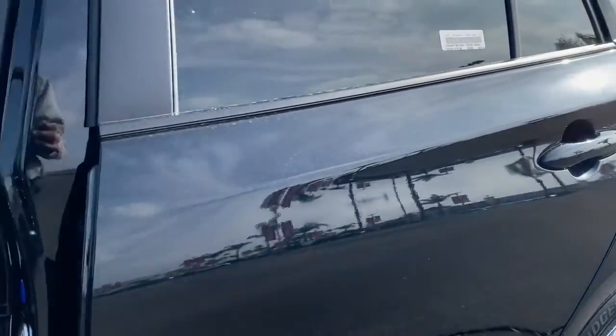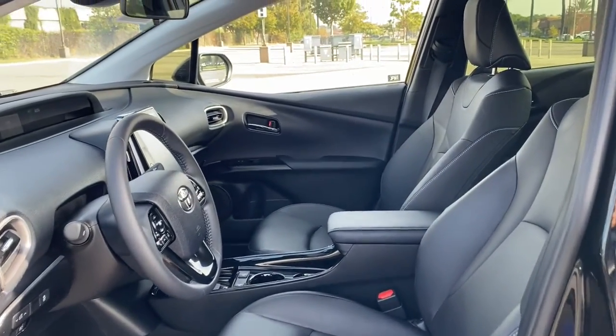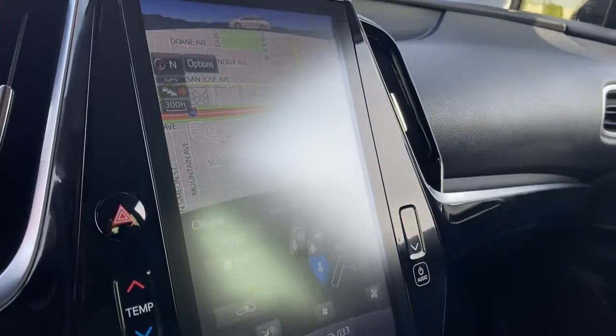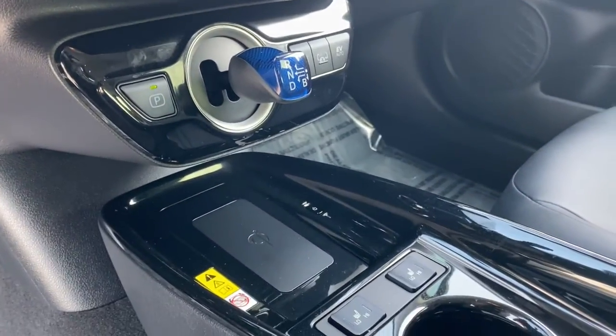Stylish and sporty, yet super efficient. That's the Prius Prime. Treat yourself to a test drive that's fun and easy. Our professional staff will make your experience the very best it can be.